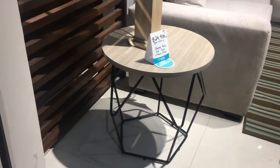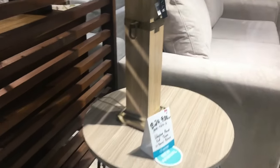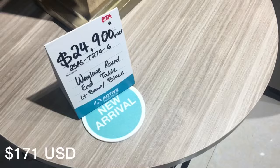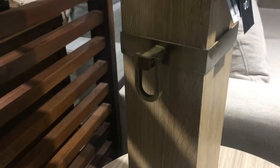Here is another one of those lamps, but this one had a marble base and it was clear, like a tempered glass, I think. So yeah, here's a side table. I really actually like the lamp that was staged here with this side table. It's a bit tall, but still I like the brass touches on it. I'm going to show you that soon. So yeah, I really like this lamp.